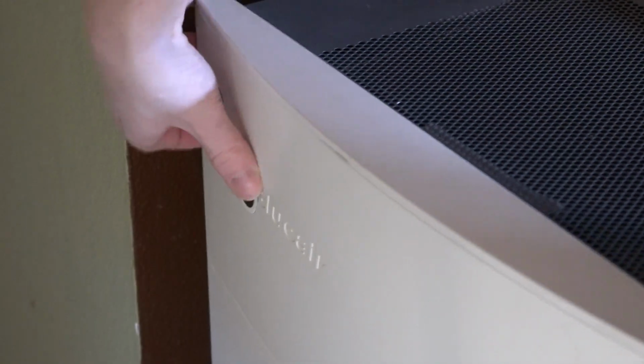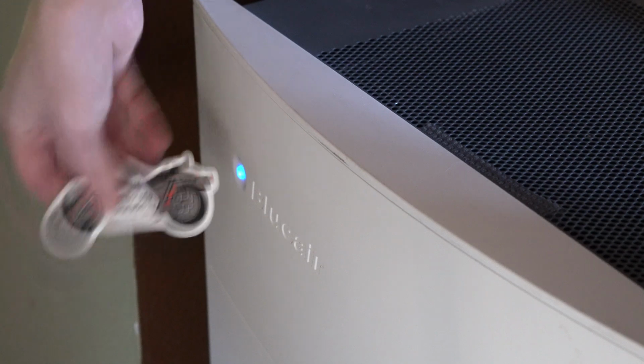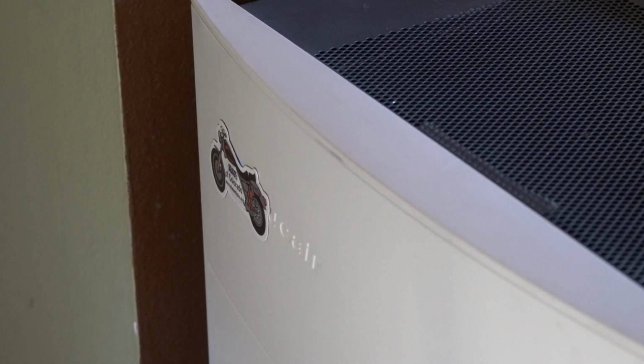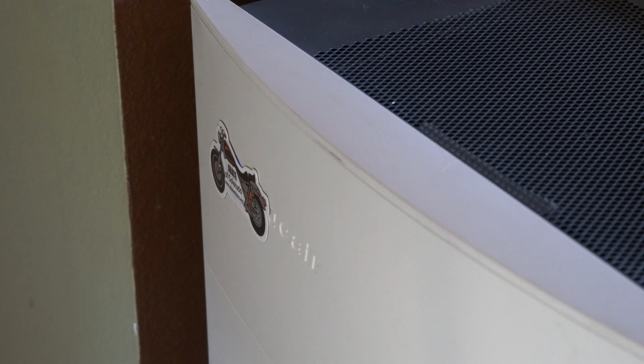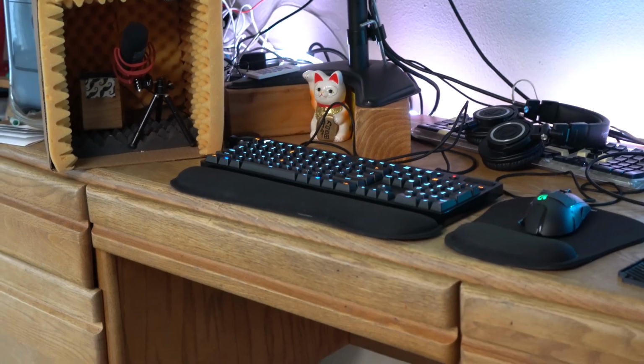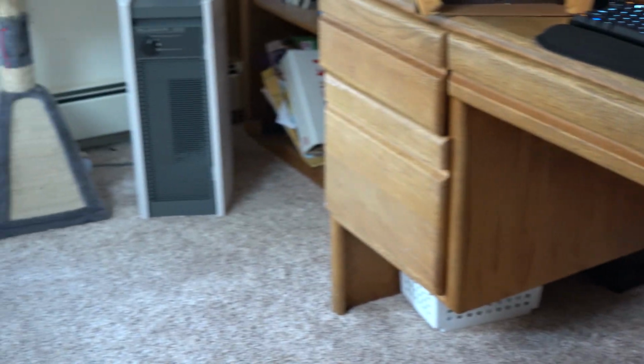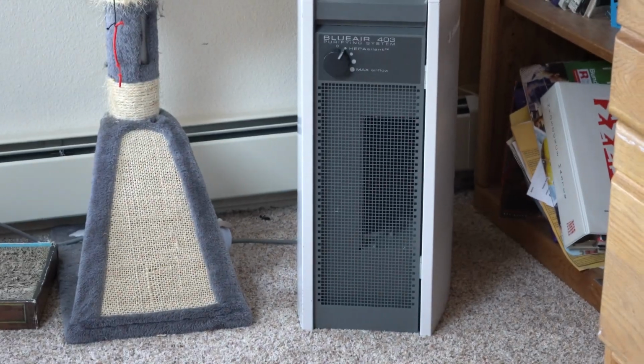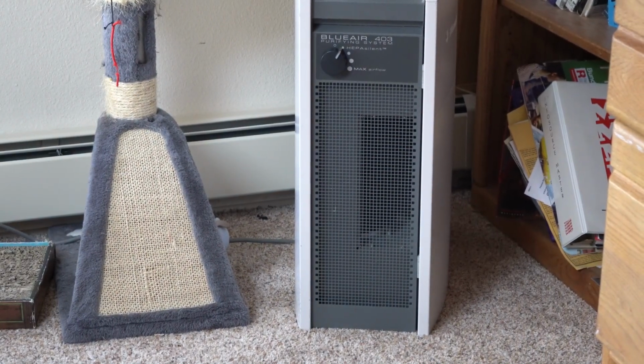One little addition I did is I put this magnet over that light from it keeping me up at night. And Blue Air will actually send you one of those if you want one, but since I had that magnet, I just used it. And next to my editing station, if we look on the floor here, there is the other Blue Air, which you can also see I've got a Miele dealer binder next to that.